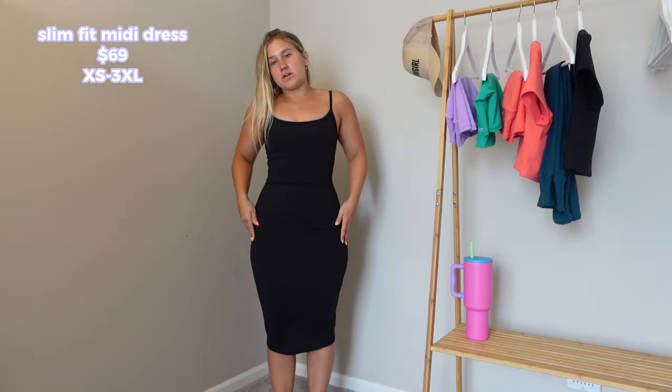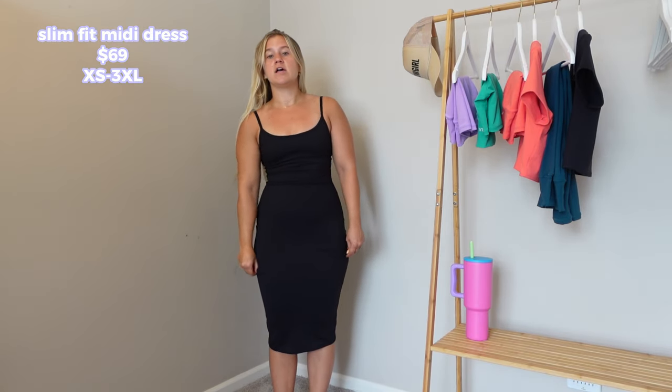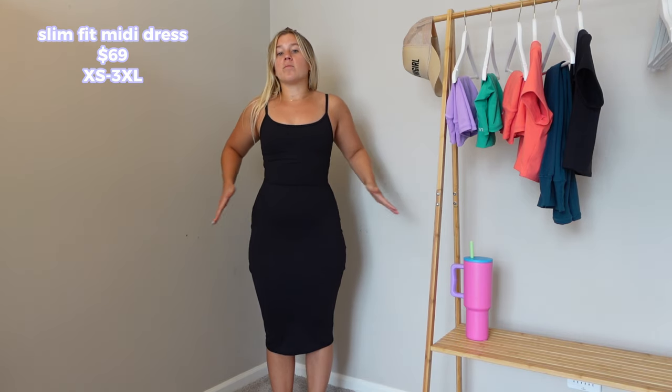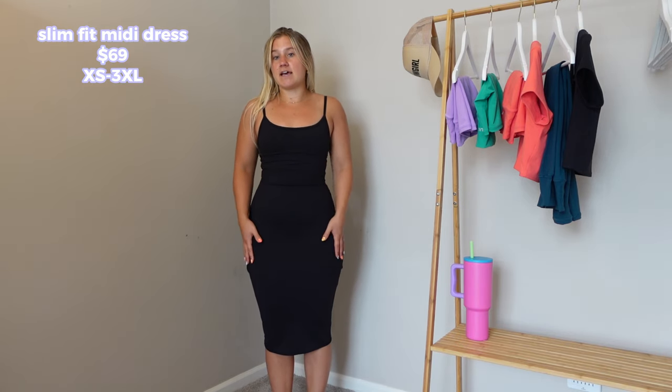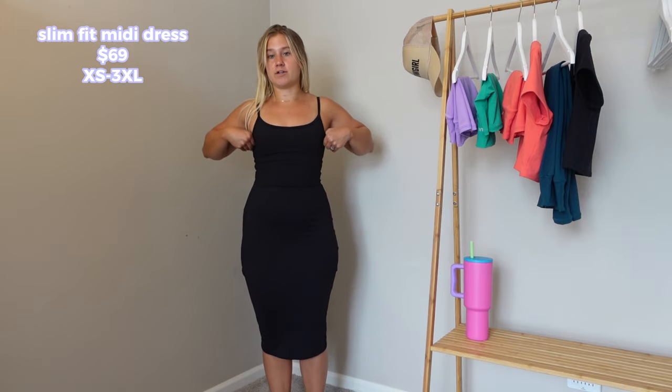You guys are familiar with the bear dress that launched. I'd say the sizing is pretty similar. It's just a different fabric. So this is going to be much more form fitting, and it'll stick and stay where you want it to. It will not go anywhere. It will not roll. It'll stay in place.